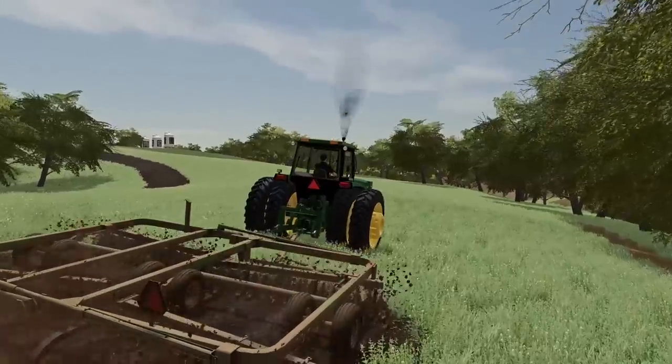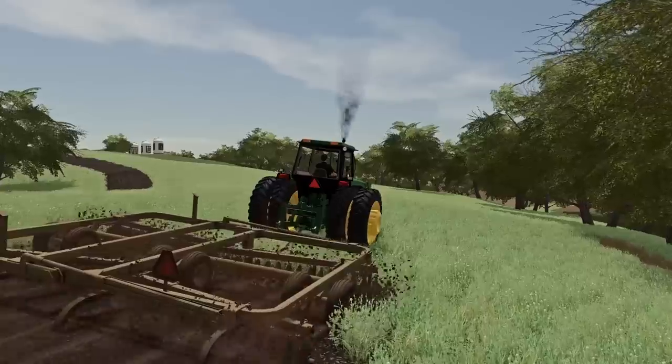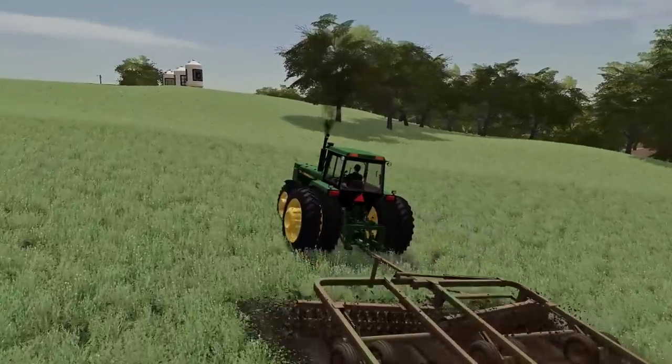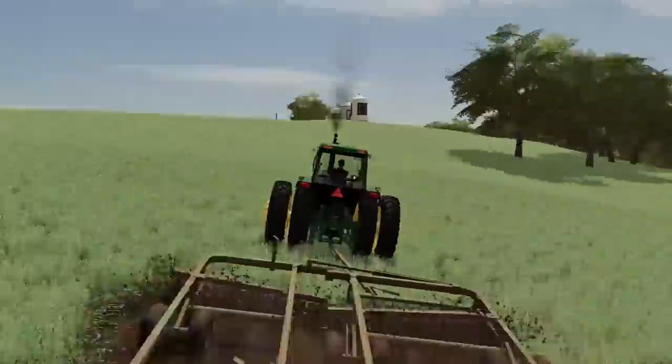Now, here's the more challenging part for the 4955. We're going to try pulling straight up this hill. I think it'll have no problem still. She pulls like an ease. Everything to the right, I think I'm just going to leave as pasture. I could cut through there a little bit. I'm not too worried.